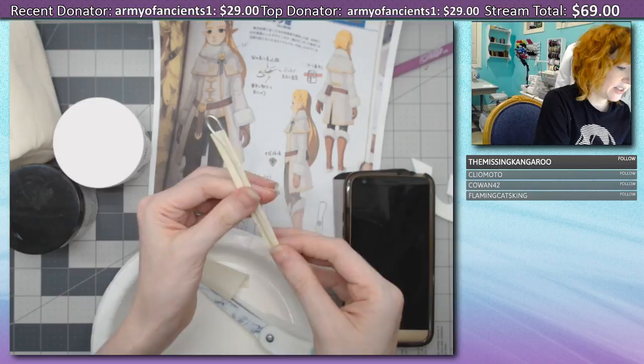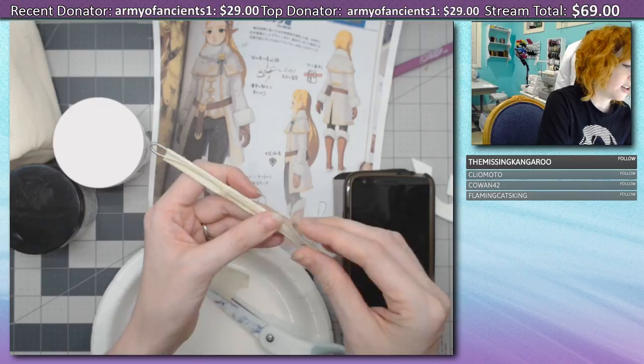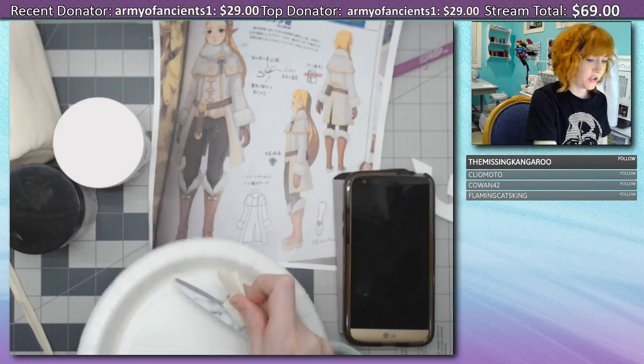So I have like hella extra material here on the end. I didn't measure this or anything, I just cut a strip that I knew would be definitely more than long enough, and that's all that matters. Alright. And I'm gonna throw the extra pieces out.